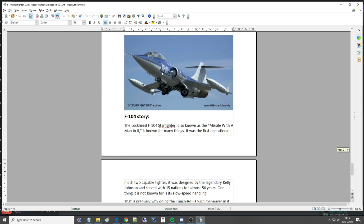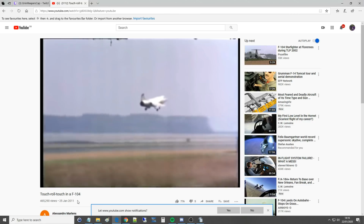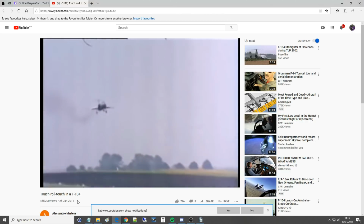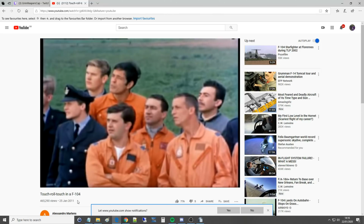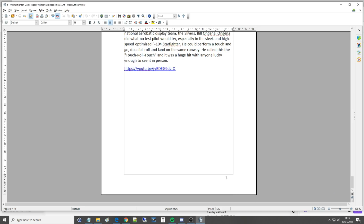And this is also notorious for stalling an engine when going inverted. I've read several stories about that, and let's go and have a look at the link. No, it shows what it can do, and that's very slow speed as well, in the hands of a proper pilot. Very good. So again, we just wanted to keep it short and sweet.